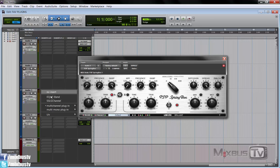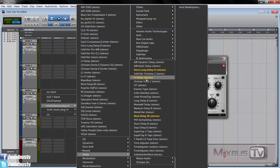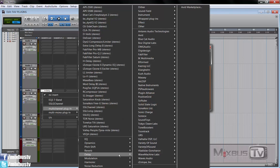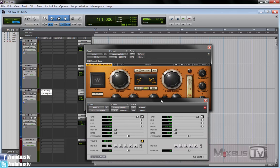For delays, it changes a lot for me from project to project, but one of my go-tos is the Waves H-Delay. Easy to set up, sounds great, a lot of options, not too tweaky. And along with this, I do like the old stock delay from Pro Tools. The ugly one, yeah, this one. And the reason is, again, because they have a familiar sound. We are used to their sound, we are used to the workflow.